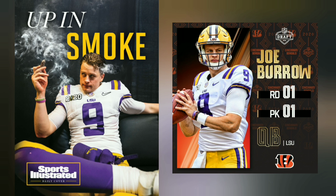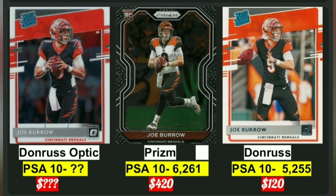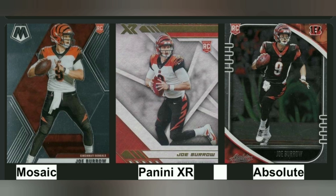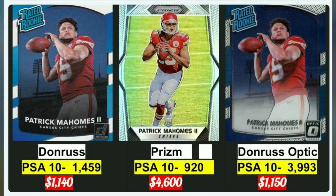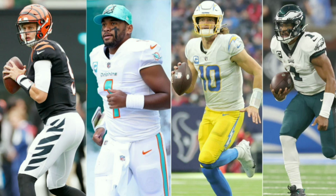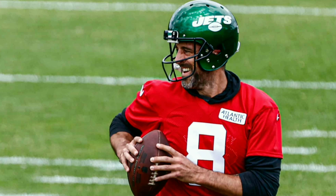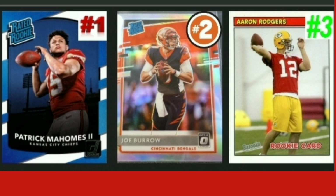By my count, Joe Burrow has 20 base rookie cards, and we're going to be taking a look at all of them. Remember that over this 10 quarterback series, which last week we looked at Patrick Mahomes, we're also going to be looking at two quarterbacks from this 2020 draft class besides Joe Burrow, Justin Herbert and Jalen Hurts. Next week, I'm dissecting Aaron Rodgers, and it'll be nice to see the difference between 2005, 2017, and 2020 rookie cards and pop counts.